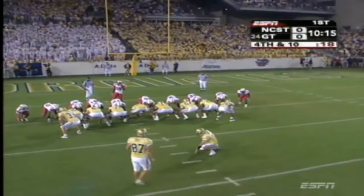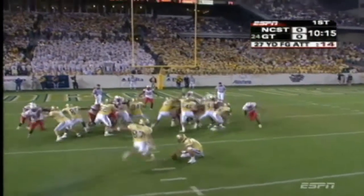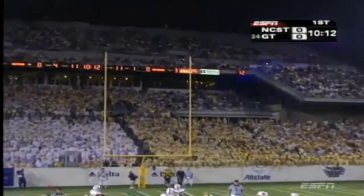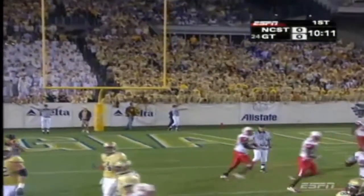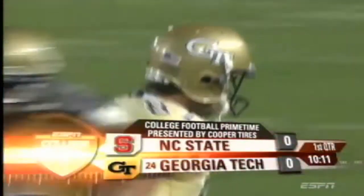Travis Bell, good kicker, struggling as he's missed his last three from 27 yards. Ooh, missed it to the right. So North Carolina State, some might say, get what they deserve, because they should have the ball on a turnover. Bell misses his fourth in a row.